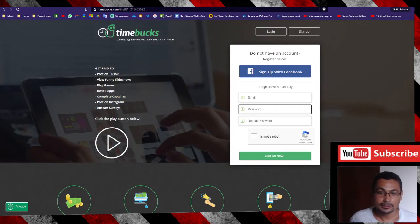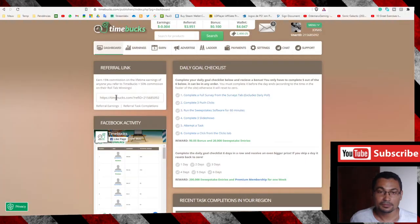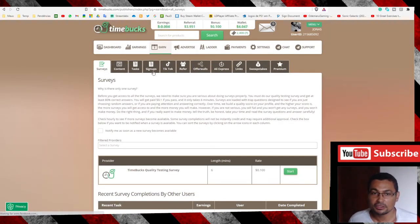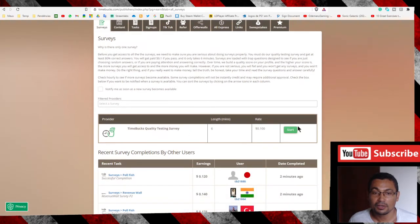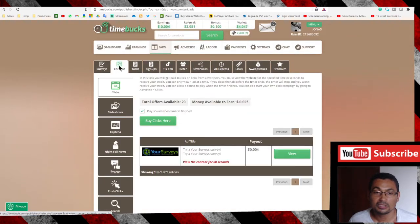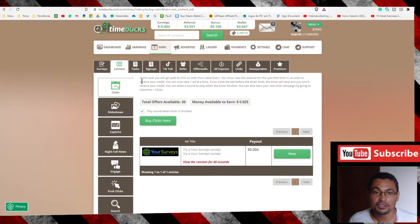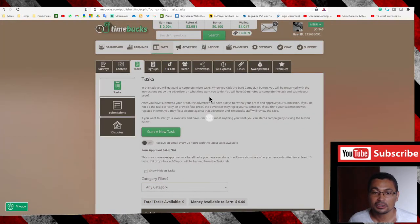Okay, after you created your account, you will see a page like this one, with some options in the menu. Okay, choose earn to see the possibilities of earnings. First option, service. Here you can find service. In the second option, content, you can check for several tasks you can complete here. Okay, here in tasks, same thing.